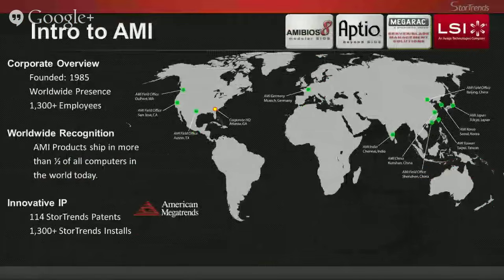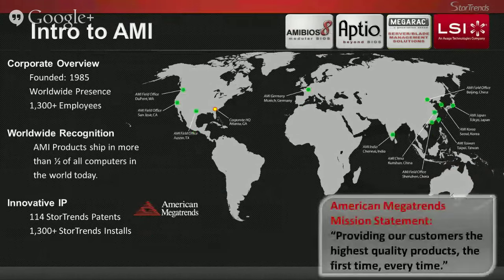So who is AMI? One thing we like to start with is just where we've come from in our history, corporation-wise. You can see here we have a lot of offices around the world. We were founded 30 years ago, and we have a worldwide presence just about everywhere. We have about 1,300 employees. This is continually growing. It's hard to even keep that number in check.